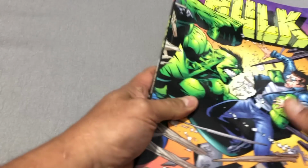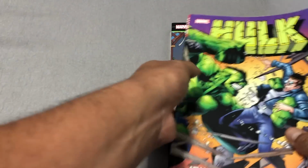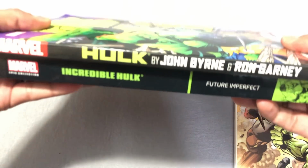Here it is compared to, this is just another trade paperback collecting the John Byrne and Ron Garney run. You can tell the spines are a lot different. And I'm just using Hulk as an example.